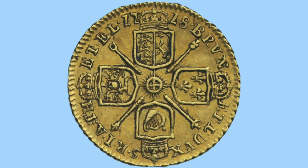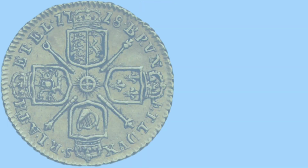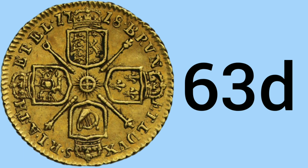Now then, moving on to the 2nd place entry, we have a quarter guinea, as we see here. Now a quarter farthing is a very small coin, but it did have a place in circulation as small change due to coins being worth more. But this coin is just a crazy denomination, 63 pence. Now, yes, of course it did make more sense back then, but barely.